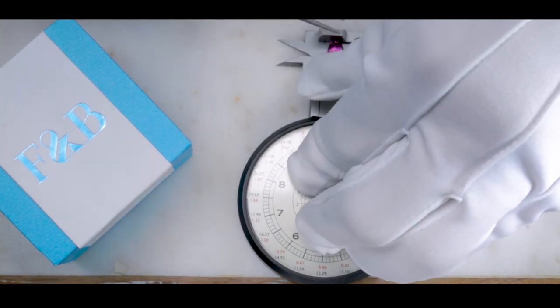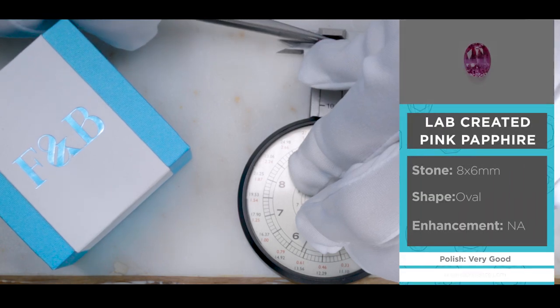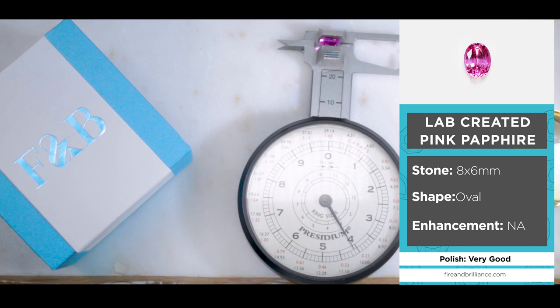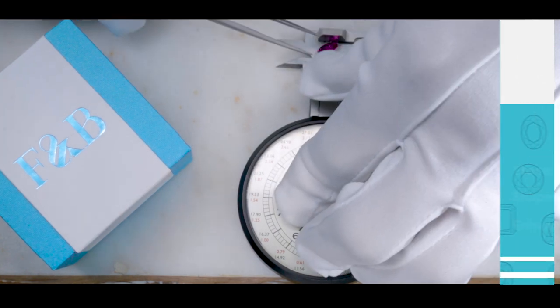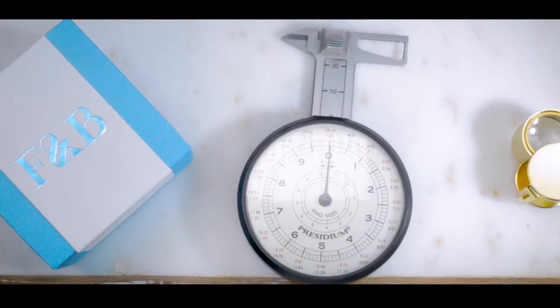And the last step is to measure the depth, so you can see the difference in the depth there. That's approximately 4 millimeters, a little higher than 4 millimeters, so it's about 4.1 millimeters to be exact. So that's about an 8 by 6 by 4.1, around there.